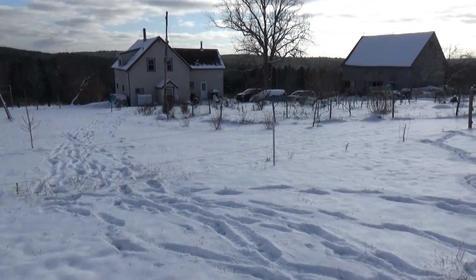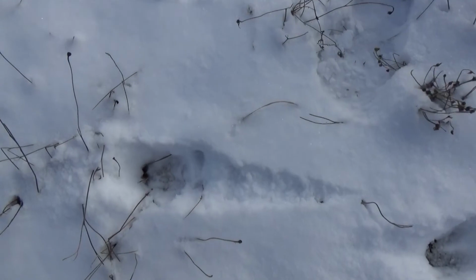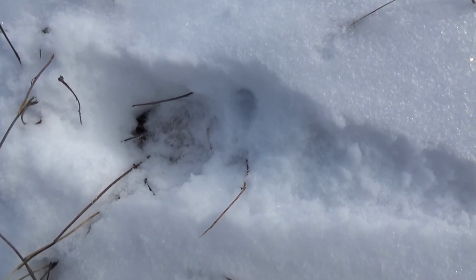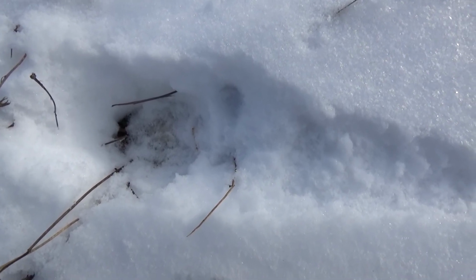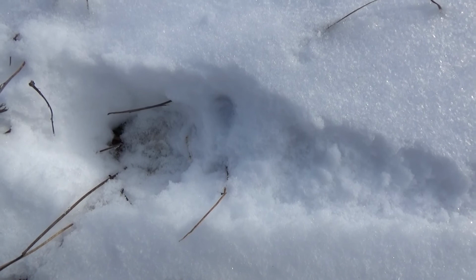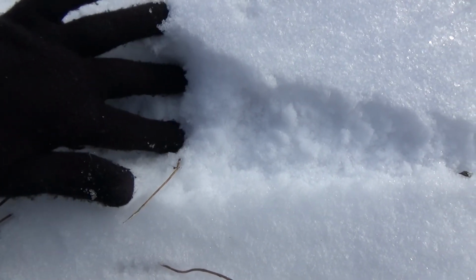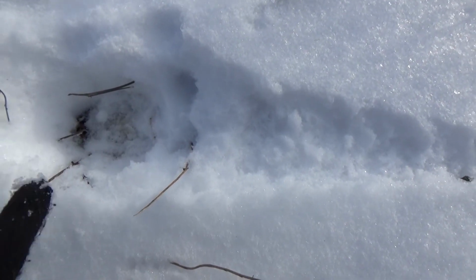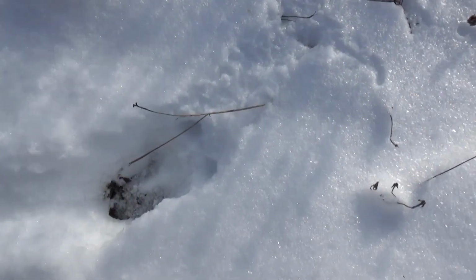We know we have a lot of deer around the property. But if I take you down here, we have a nice deer print, which is fresh, probably from this morning. And it's a big white-tailed buck. The reason we can tell it's a buck is because behind the main print there are also two indentations. With a doe, that is not there. So we know that this is a buck.